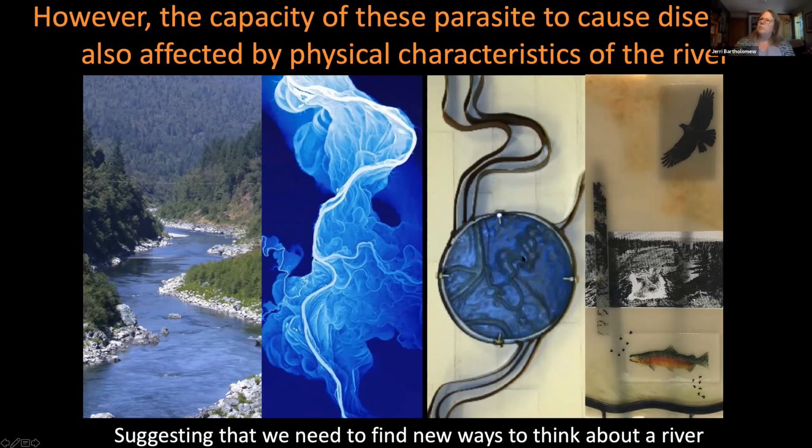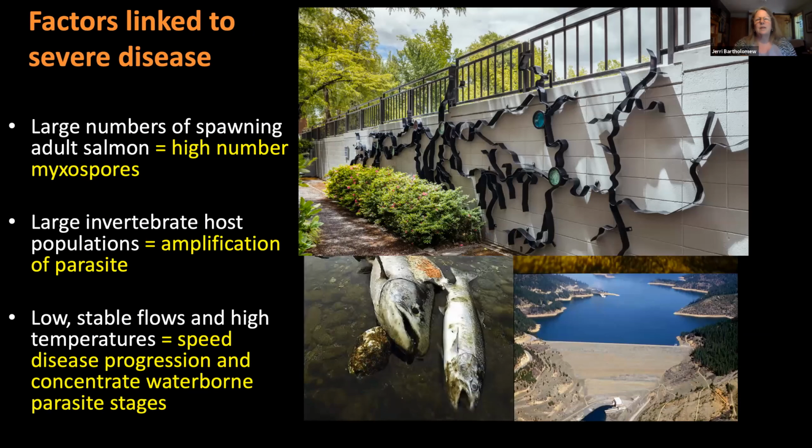Here's a cast piece, part of a larger metal sculpture that I made in collaboration with a metal worker. And here's a naturalist notebook series piece on the Klamath River. So different ways to look at the Klamath. We've been working on the Klamath River and Ceratomyxa shasta impacts on that system for nearly 20 years now.